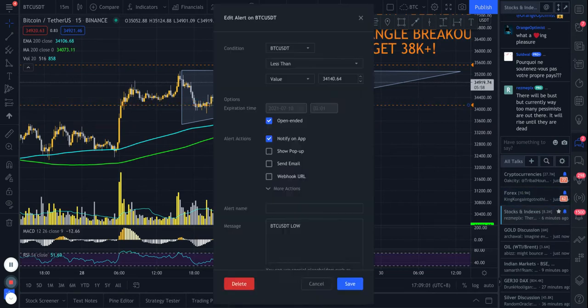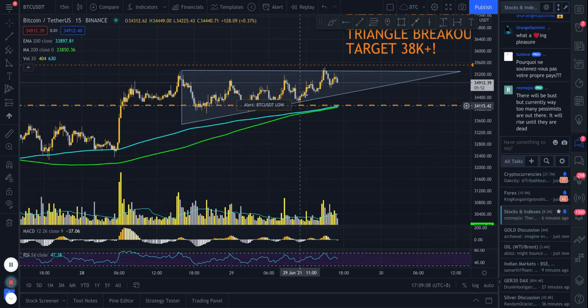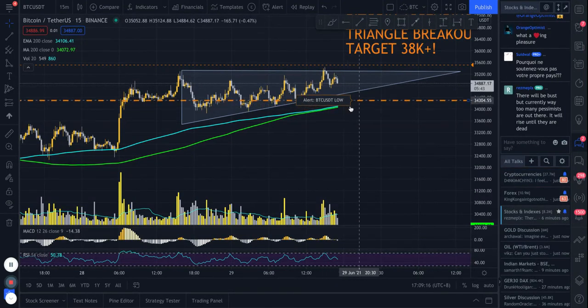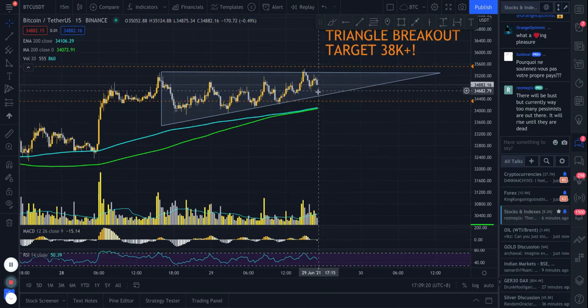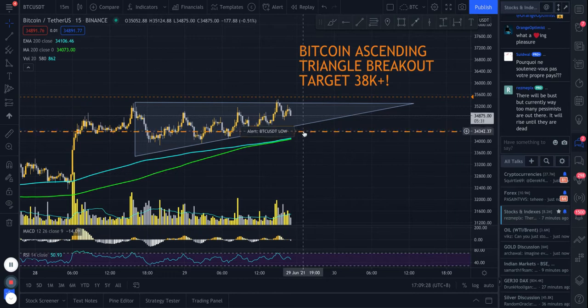34.3, let's say, because the 200 MAs are sloping upwards, and so by the time price does come down, in the case that it does come down, then this is likely going to be slightly higher than where it is right now. So in fact, I'm going to move this alert up a little bit so that I can get an alert kind of earlier, right?